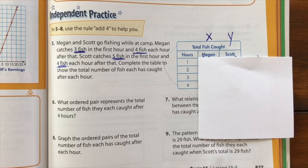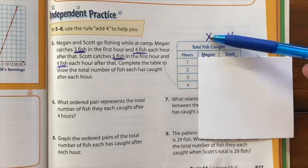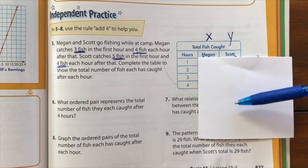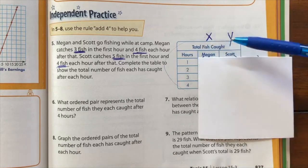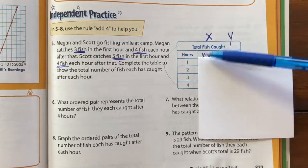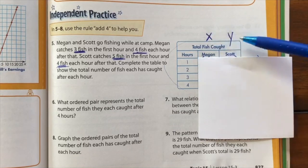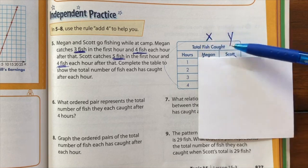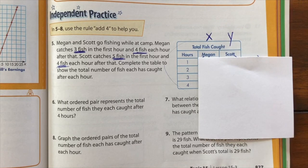So we're going to continue following patterns in tables. Okay, but we're also going to be graphing the information that we get. If you notice, I put an X above this column and a Y above Scott's column. Okay, that's because we use these as markers. That first column stands for the X-axis, second column stands for the Y-axis, and we'll use that information to help us graph and find an ordered pair.